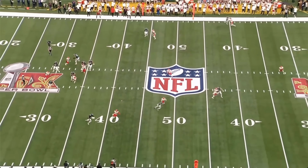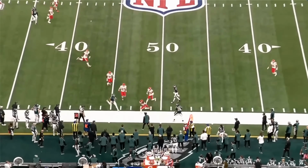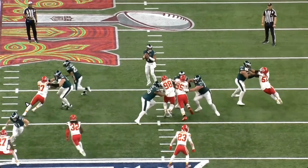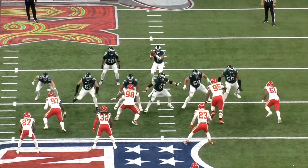He's looking. There's pressure. Hurst gets out the pocket right here. It looks like a small thing. Small things become major things. 97, lane discipline, rush discipline. First off, you have two guys on top of each other right here. You have a huge gap in between. 98 gets through. He wins. Okay, that is a win right here.